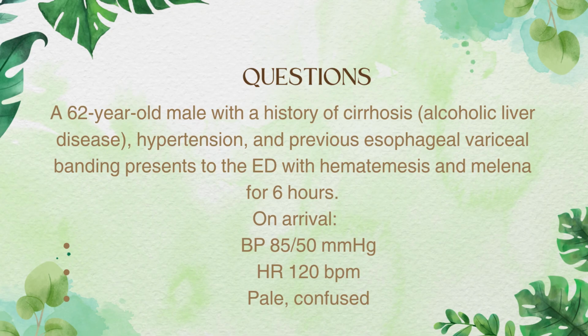Let's test your applied knowledge with a clinical viva scenario. A 62-year-old male with alcoholic liver cirrhosis, hypertension, and previous esophageal variceal banding presents after 6 hours of hematemesis and melena. On arrival, he is hypotensive at 85 by 50, tachycardic at 120, pale and confused.